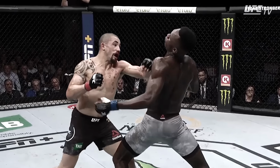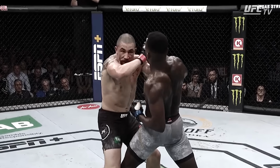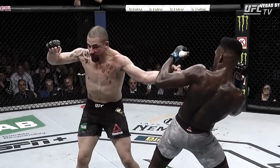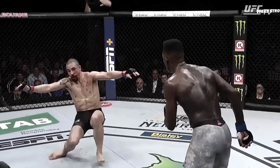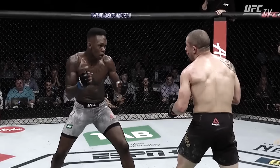Left hook counter. Again, Robert feels comfortable. They're throwing. Izzy lands. Look. Boom. Left hook right on the chin as he's leaning back. Hurts Whittaker. Jumps on him for the finish. What a performance by the last stylebender.